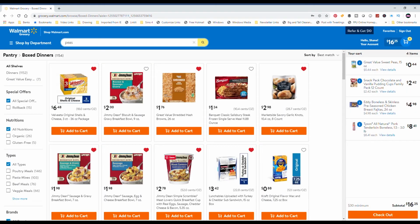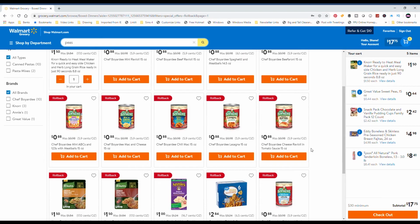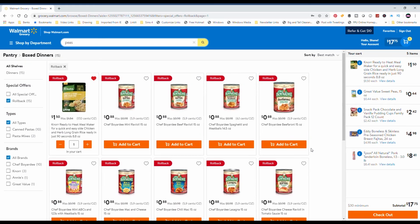Box dinners, that's kind of cool. Okay, so these quote unquote box dinners, some of these you don't even really have to use as the whole dinner. It could be a side. So I might grab these Knorr rice. You just put them inside the microwave for 90 seconds, done. I like easy meals, very, very easy meals. Okay, that's all I see.